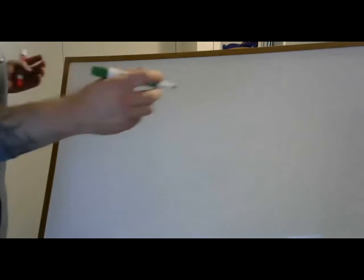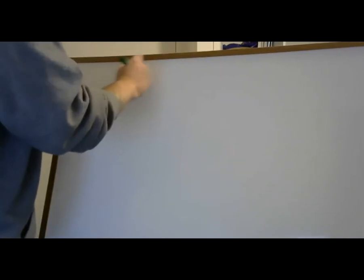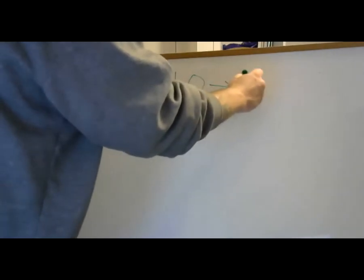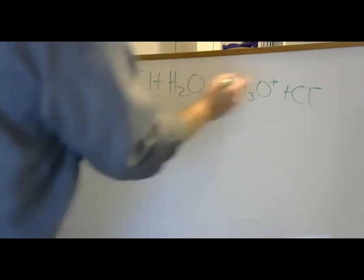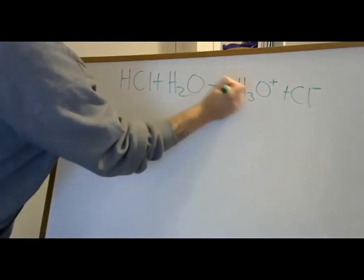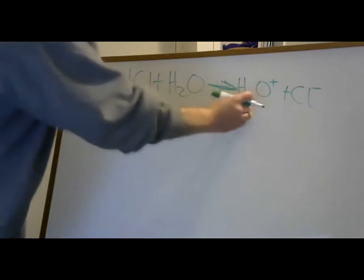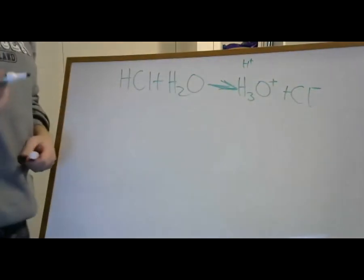And we can demonstrate this because if we look at a weak acid... HCl is a strong acid. It has a one-way system. So hydrogen chloride plus H2O, and this is a one-way reaction. Putting the hydrogen chloride into the water, it completely dissociates into H+ and Cl-.